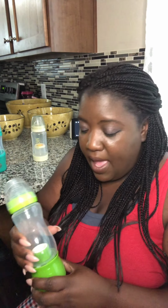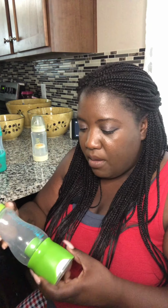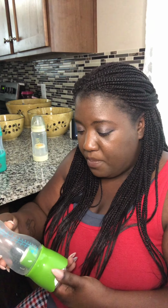So I had a situation that happened with me when I made a bottle and I made it too fast. I was just really trying to hurry up, and the bottle actually leaked. So when I got ready to use it, the water in the bottle was down to like 2 ounces. I found out that I did not twist it tight enough, which I thought I had, but I didn't.